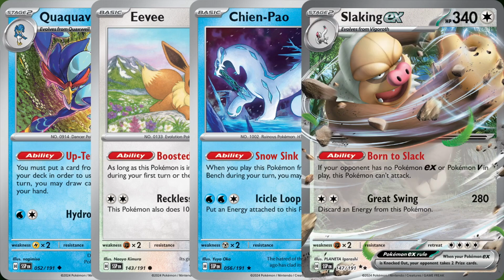Number 4 here is Slaking EX. This is another card that's probably going to be very good in certain decks or in certain situations, but didn't quite make the top 10 list.